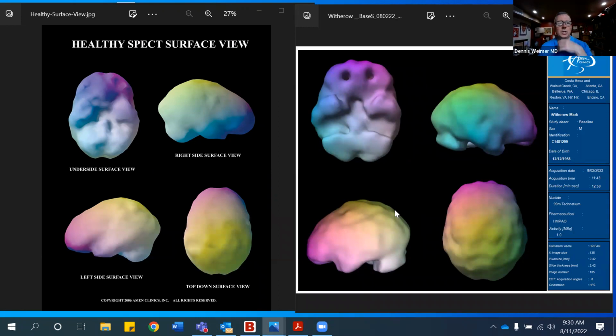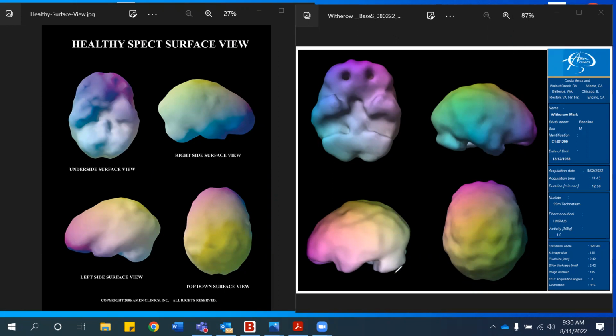And I'm going to bring up your resting surface scan. So as a doc, when I look at the surface scans, my 30,000 foot view is, am I seeing a really healthy brain or am I seeing a brain that's got some areas of difficulty? Yours kind of fell into that latter category. But again, we always say you're not stuck with the brain you have. Try and identify the issues and make it better.